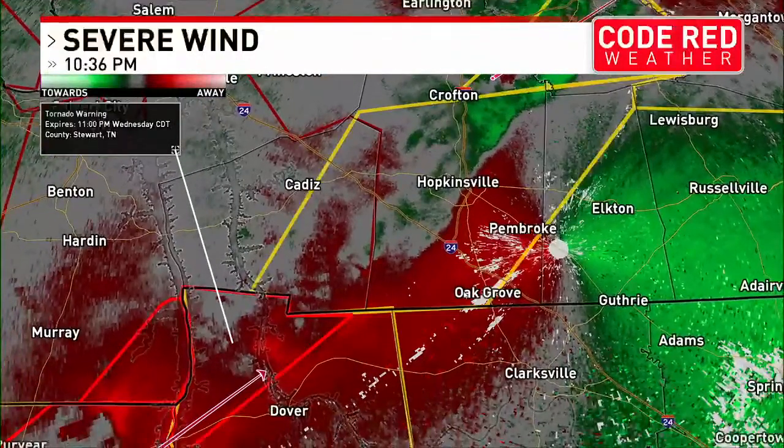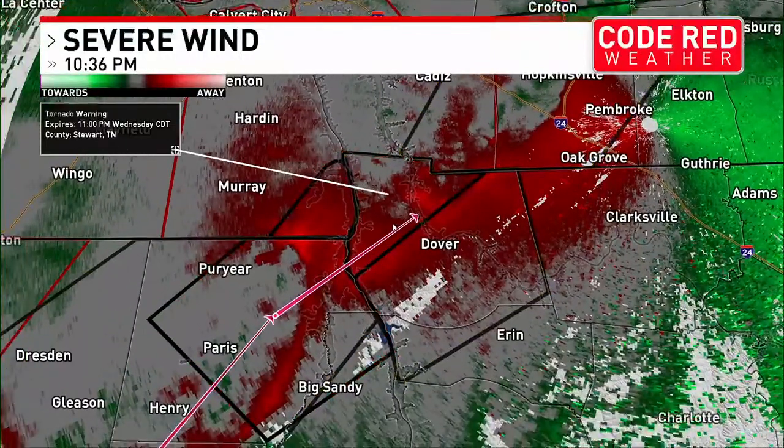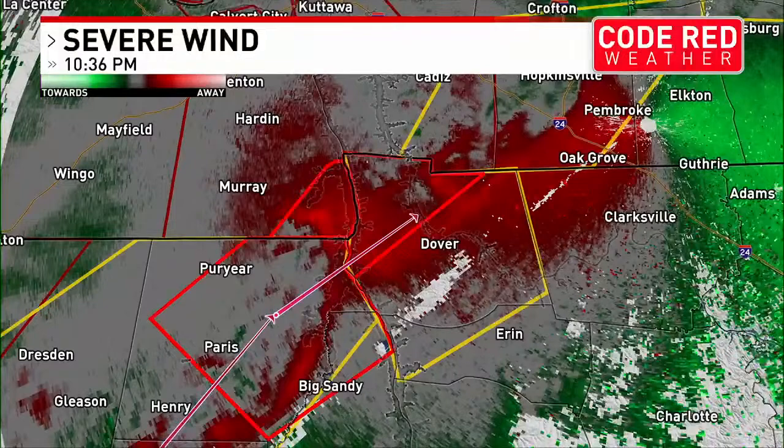I think probably 60-mile-an-hour wind gusts are going to be possible as that line of storms right there continues to very slowly pass through Christian County. And the only tornado warning we have is this kind of chopped up tornado warning right here. That's for parts of Henry County on up into Stewart County. That again is set to go until 11.